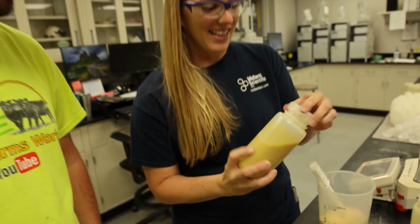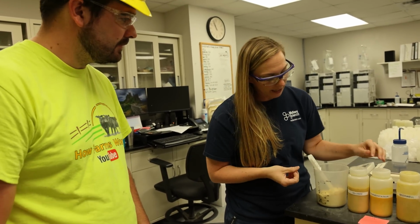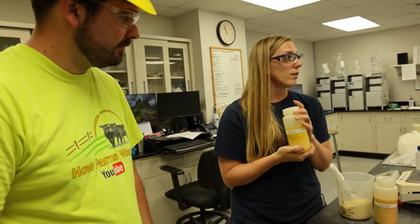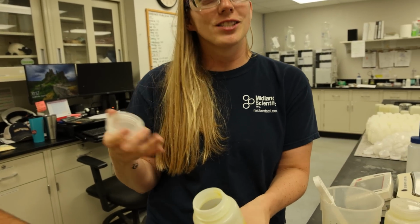From slurry, we make it really, really hot and add a couple more enzymes to break it down. It goes through what we call liquefaction, and then we dump it into our fermentation tanks with yeast. So we get yeast started, and our fermentations happen. You'll notice this one starts to smell a little bit.